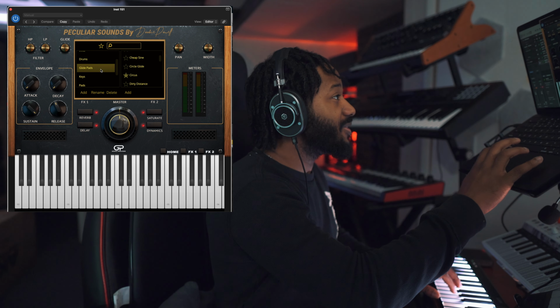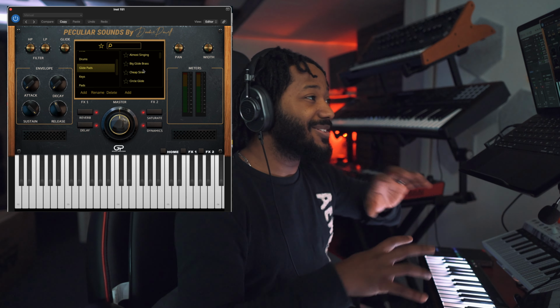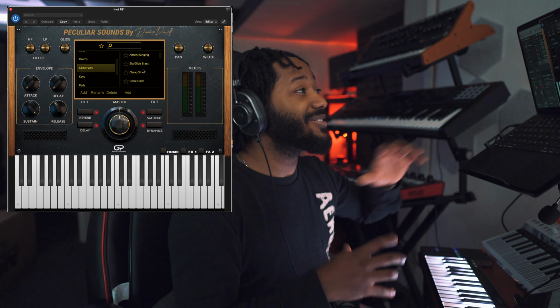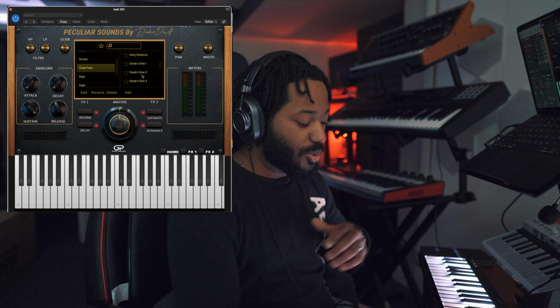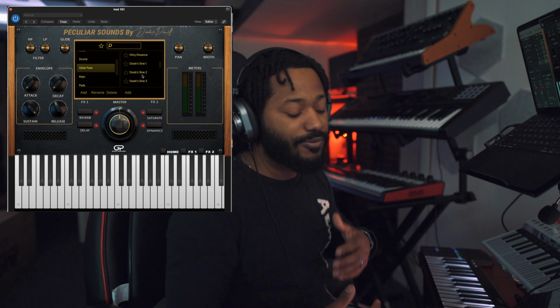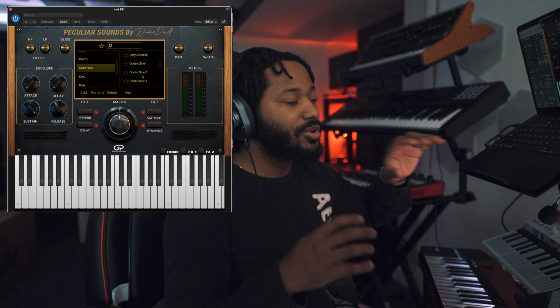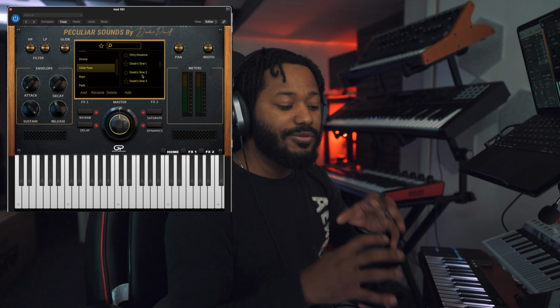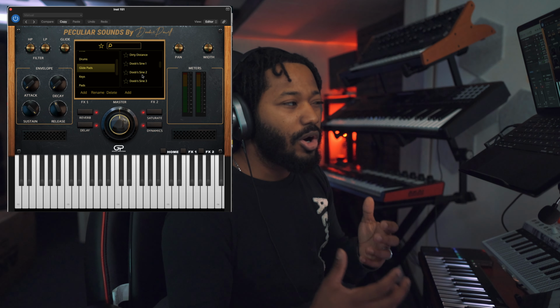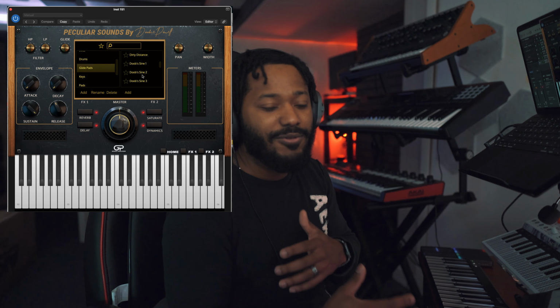Let's talk about these glide pads. This is really where it starts to showcase why this is one of my favorite VSTs to date. When it comes to sound selection, especially for gospel and R&B and just that urban vibe, you know that's my vibe. But it's really hard to find those certain tones that fit the vibe of modern R&B today, and still be able to add that flair so that you don't sound like everybody else, man.